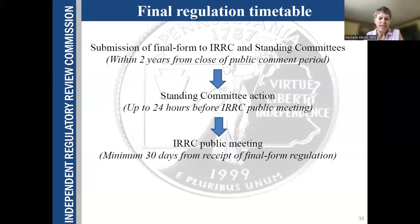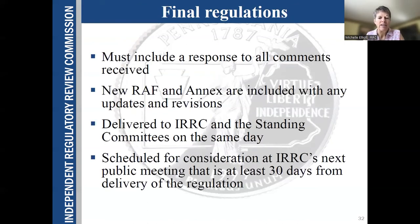Committees can take action at any time up to 24 hours before IRC acts on the regulation. If a committee does not take action, it is considered deemed approved by the committee. Most committees allow regulations to be deemed approved. A more common action is that the majority and/or minority chair of a committee would submit a letter expressing support or concern for a regulation.